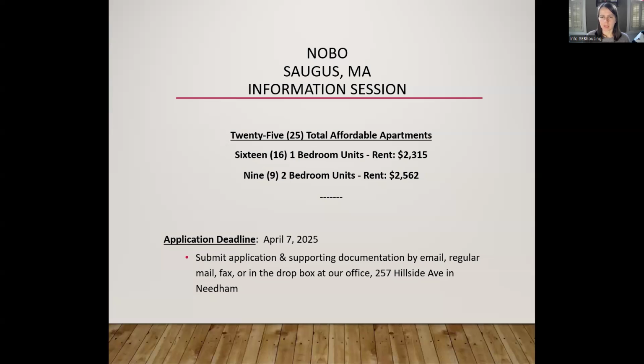This is the information session for the 25 affordable rental apartments at NOBO in Saugus, Massachusetts. The purpose of this information session is to give a little background information on the units, cover the application, eligibility, and lottery processes, and then also let you know what to expect after the lottery drawing itself.